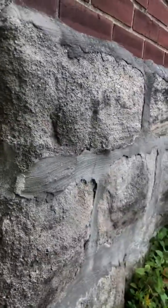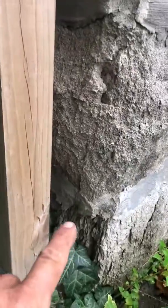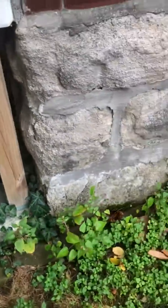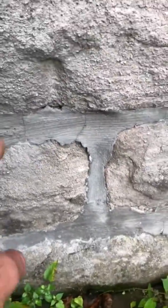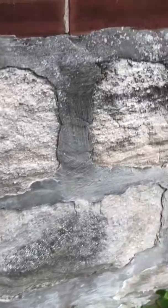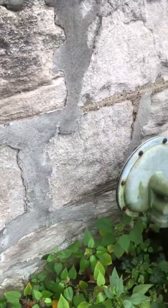And like you can see, there's some little cracks here, places where there's just been touch up. Like there's a crack right there next to that pole. We just want to document this before we get started. Some little cracks here in the masonry and the tuck pointing, if you will.